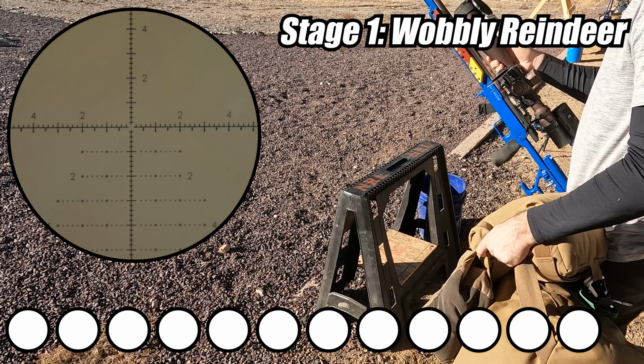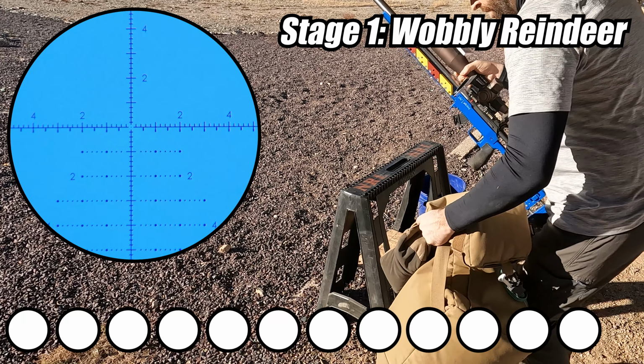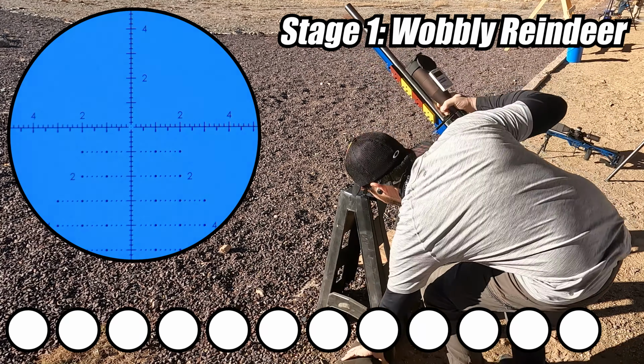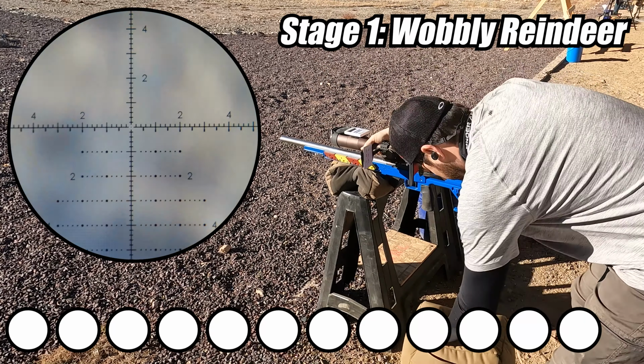Now we have the sawhorse stage. I actually took my mega bag and used it as a seat, and that actually was pretty comfortable. I was able to get pretty stable and run the course of fire. The key here again is knowing the target order, but I was able to walk away with a clean on this stage.